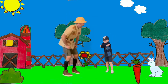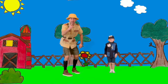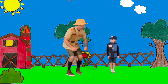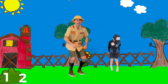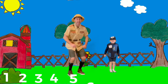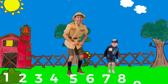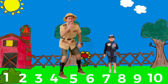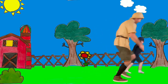Well, let's hop like a bunny and count 1 to 10. Can you do it with us? Yeah. All right, here we go. Ready? One, two, three, four, five, six, seven, eight, nine, ten. Way to go, Brody. Good job, guys. Let's go see our next animal friend. Come on.